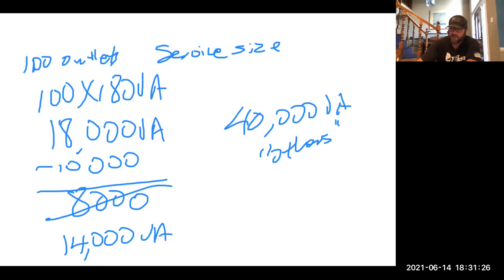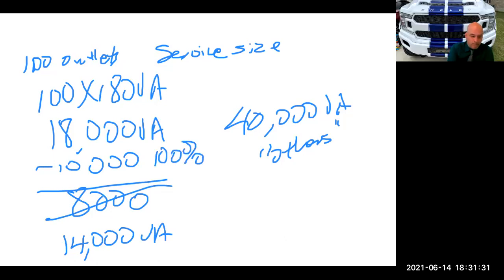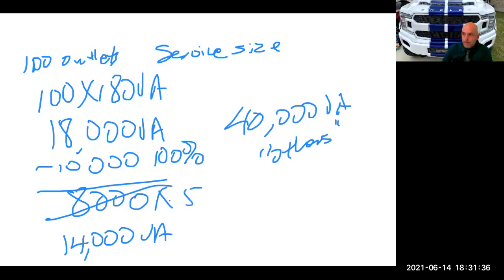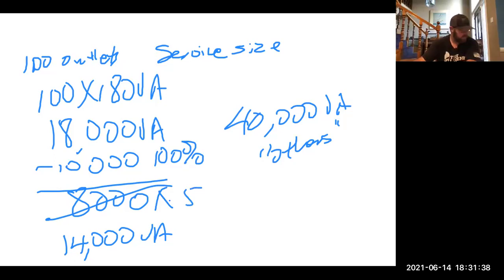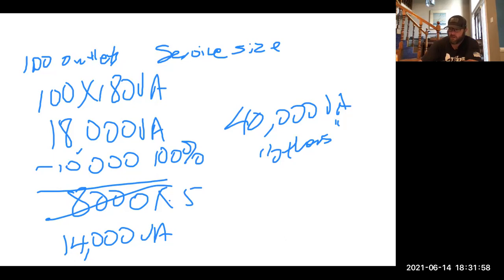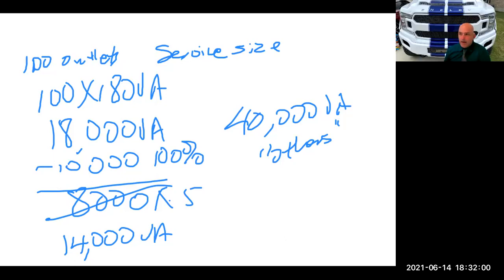So we're going to take the 10K out of it at 100%. That leaves us with 8,000 times 0.5, which gives us 4,000. So now we're sitting at the 4,000 plus the 10,000. Don't forget to add it back. Right. Yep. And that's what gives you the 14,000 VA total.